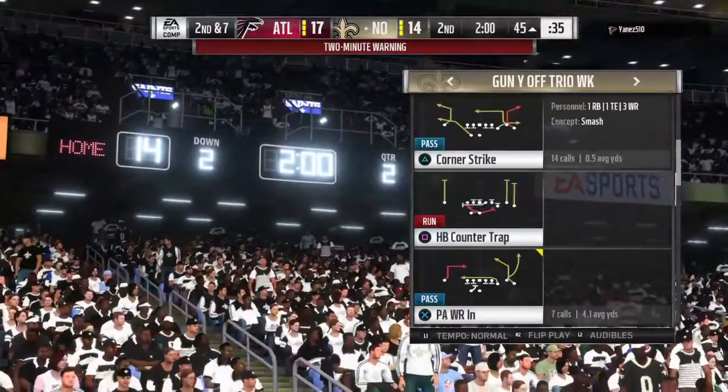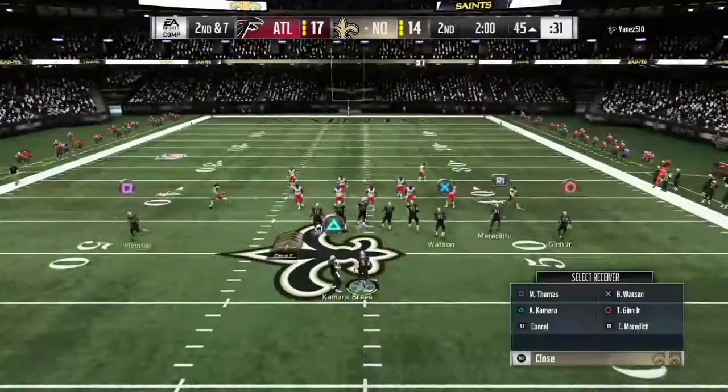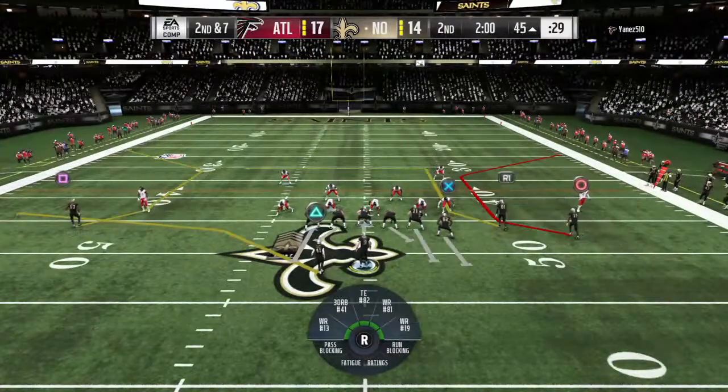So 2 minutes to go in a wild first half. We're back to New Orleans after this.